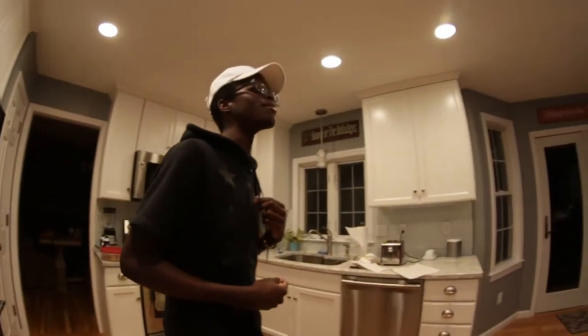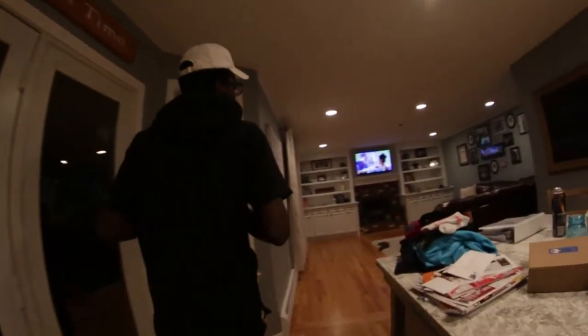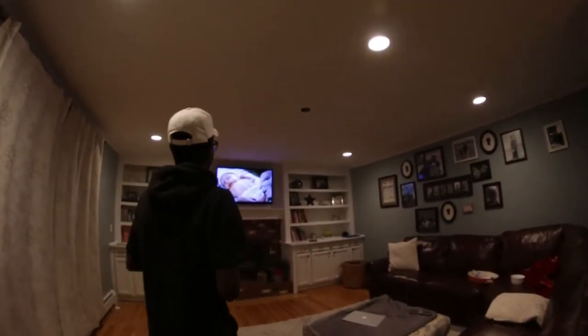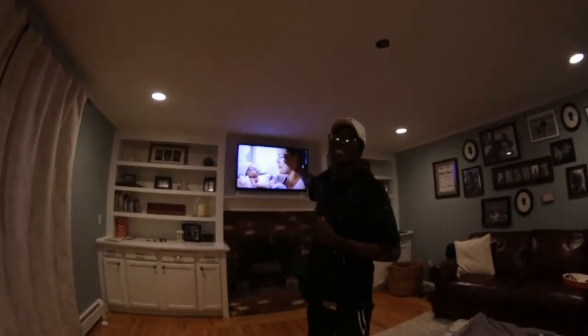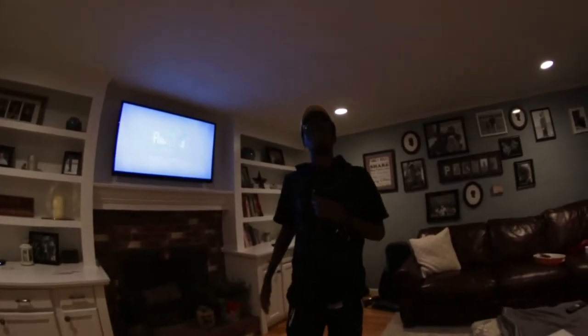So now we're gonna go into our living area. And this is basically where we relax, we kick back. We got the 50-inch screen TV. Maybe a little bit smaller, but we measure things out differently.